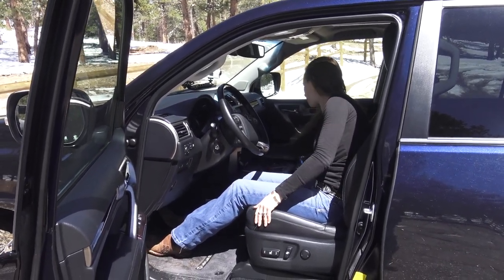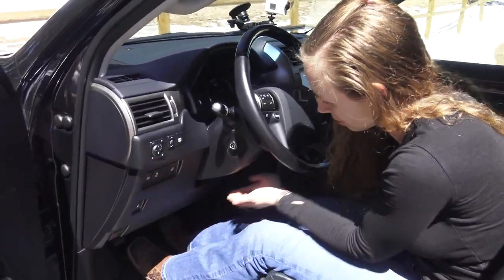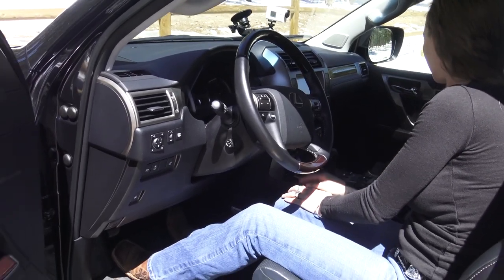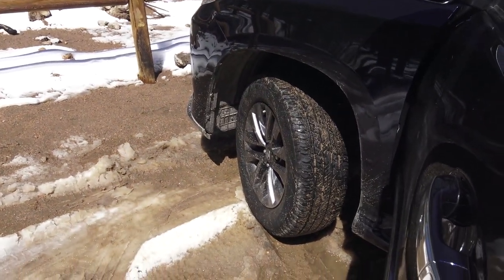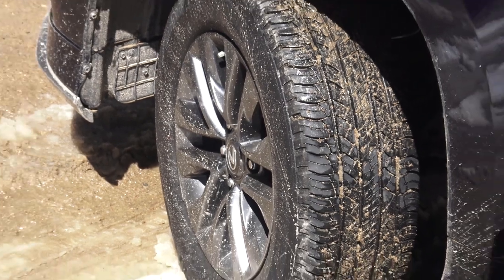I do have the differential button down here. Yeah, that locks your transfer case. Right here. We'll probably use that on our way up. I was going to remember to check out the tires on this, because they are called mud and snow, but they're basically street tires. Not a whole lot of tread there, but anyway.